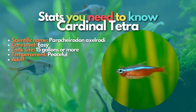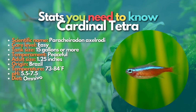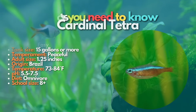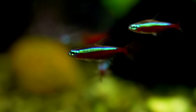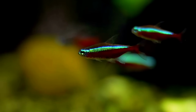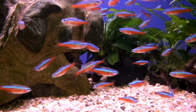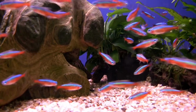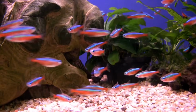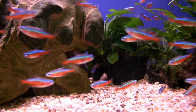Cardinal Tetras are not as common as neons, and they can be a little more tricky to care for, especially if they're wild caught. Choose these incredible tetra fish if you want a splash of unique color in your tank. Arguably the most popular of the small tetras, the Cardinal Tetra is similar in appearance to a longtime aquarium favorite, the Neon Tetra. Cardinal Tetras are active schooling fish, living peacefully in a community aquarium.